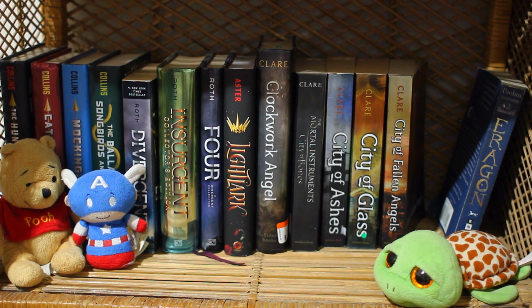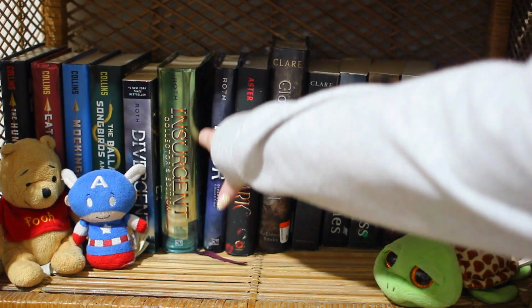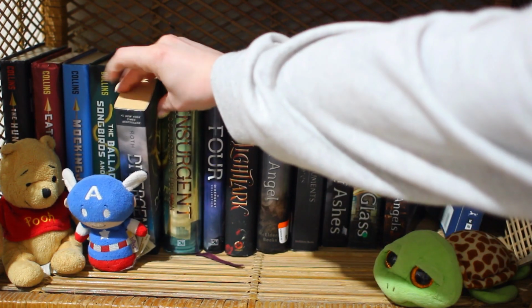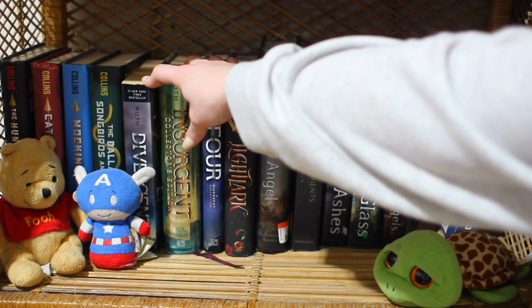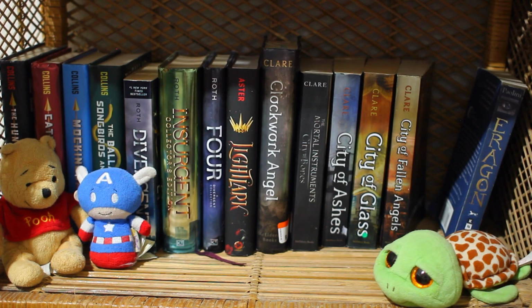And then I have the Divergent books that I do have. I only have Divergent, Insurgent, and then 4. So I need to get the third one still. And then I also need to get Divergent in hardcover because I like them all to match. And it kind of bothers me that Divergent is paperback and the rest of the series is hardcover.